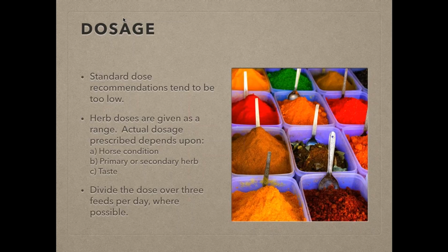Something else you need to consider when looking at dosage is there is no single dosage figure. What herbal medicine does is give a dosage range. So for example, for that 70 kilogram adult, it might be between 1 ml and 1.5 ml per day.